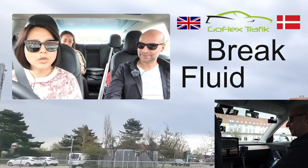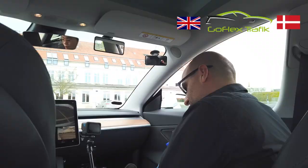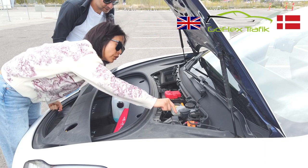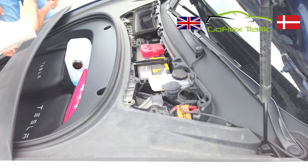So I open the hood from the screen, just like here. Excellent. Now it's open, and I get off the car. Let's go outside. It's open now, I open it manually and open the lid here. This is where the brake fluid starts. It has the maximum mark and the minimum mark. I shake it and I can see the liquid moving. It's all good. Perfect.